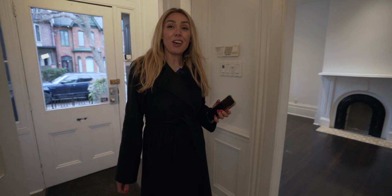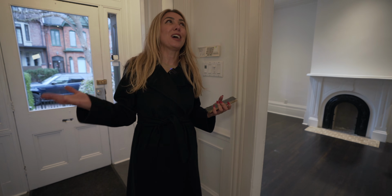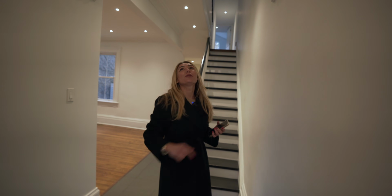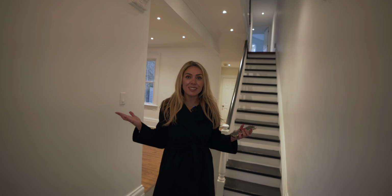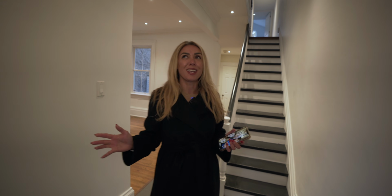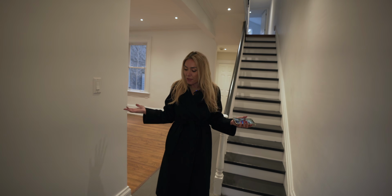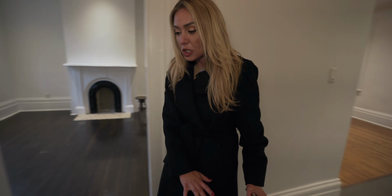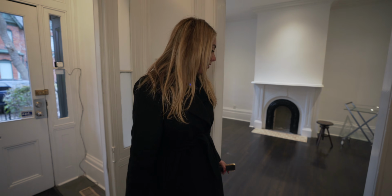Already seeing a lot of features that are really standing out to me, and that's the moldings all around this room, this space. Look at these beautiful details and the high ceilings. Oh my God, this is gonna be an amazing one to stage because of these features itself. I mean, I'm loving it. And it looks like they went for a more modern look on the floor with the finish.